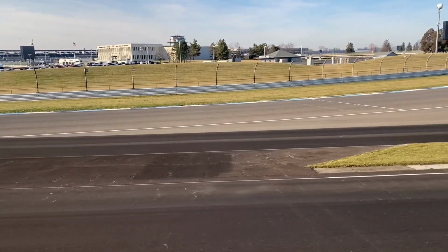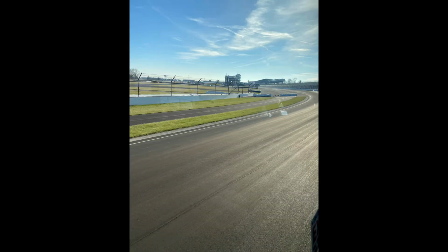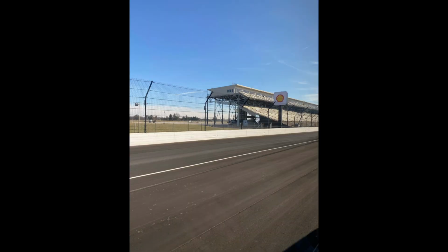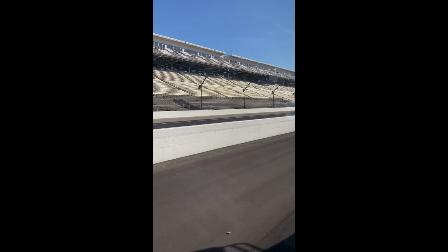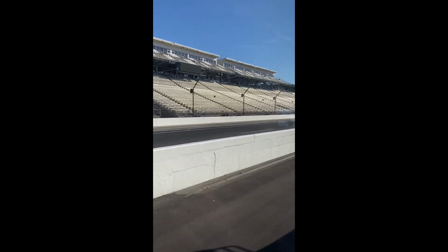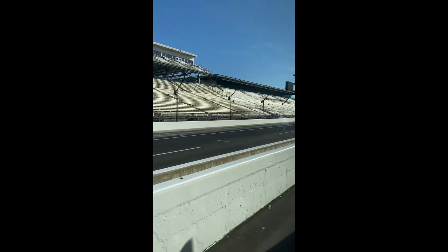If you look to your left, some of the viewing mounds are coming into sight. This was installed in 1957 and may have been the first of its kind anywhere in the world.